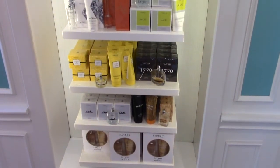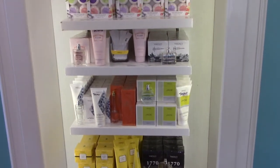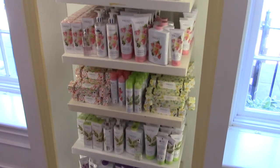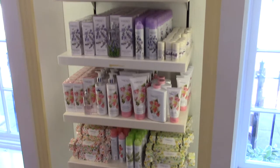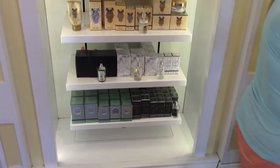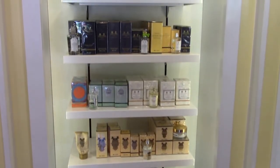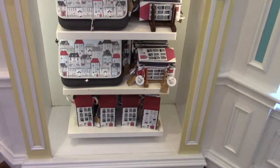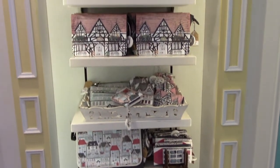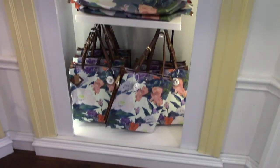Yardley is an English company, so they have a lot of their products available here, from soaps and bath salts. More bath products and fragrances. So it does smell nice in here. Also have perfumes. And more bags and wallets, purses. There are lovely designs on them. More bags.